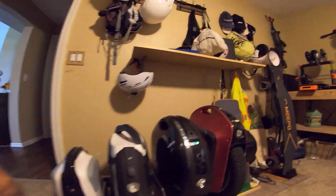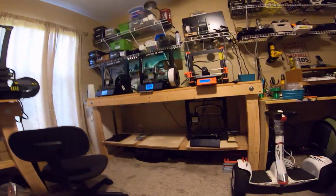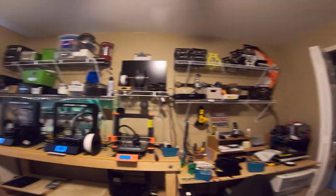Can you imagine clearing out this room for a restretch? This is what I'm talking about. These kind of ridges in the carpet. Look at all this, man. Ay, ay, ay.